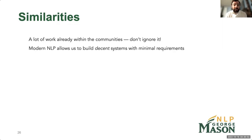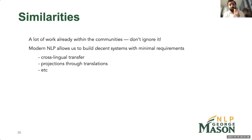And I also want to highlight that modern techniques like cross-lingual transfer, projections to translations, using multilingual models potentially, and so on, allow us to build fairly good systems with very, very minimal requirements, right? Like annotating 100 sentences is a few days' work. So at that point, we can build a decent system. And if we put it in the hands of the linguists, with a nice interface, or the people doing the annotation or trying to do something with their language, then we'll have a lot more impact and speed up the annotation process and end up with a lot more tools for the community, really, and a lot more annotations for us to keep doing our research.